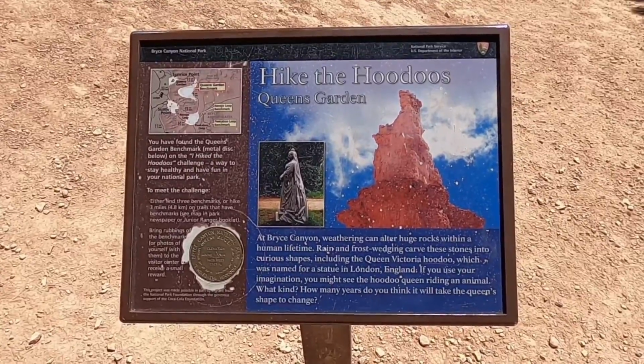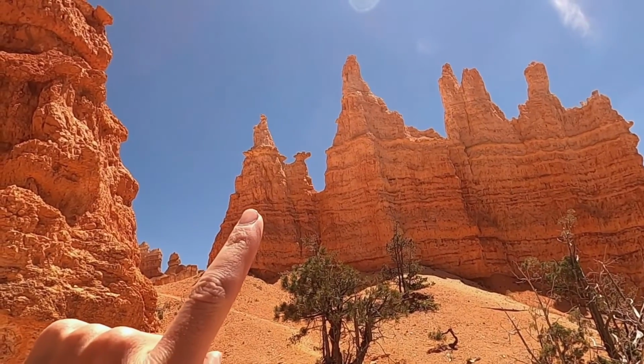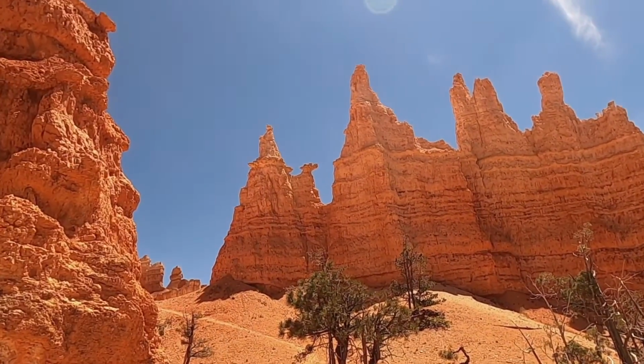Bottom of Queen's Garden now, and this hoodoo here in front of me is named after Queen Victoria. Check this out. So there's our hoodoo that looks like Queen Victoria right on top.